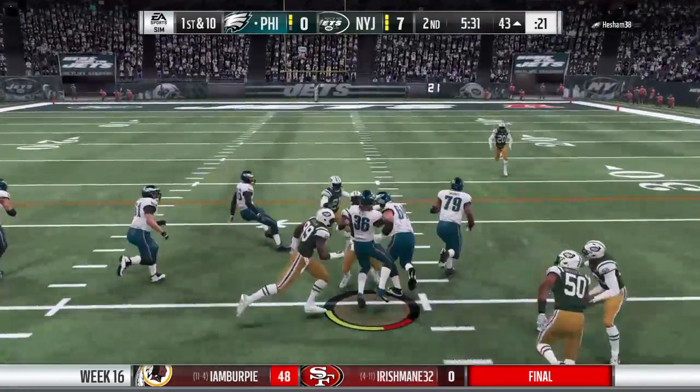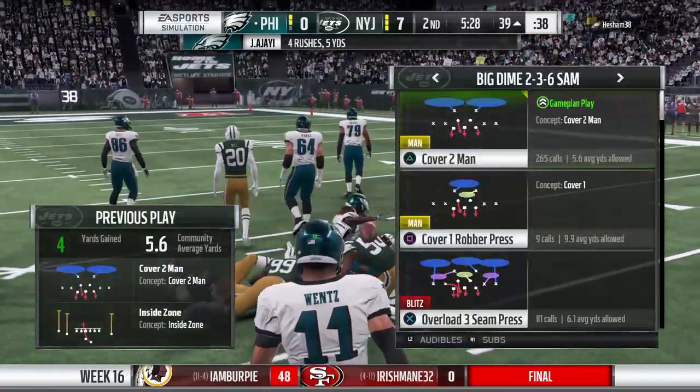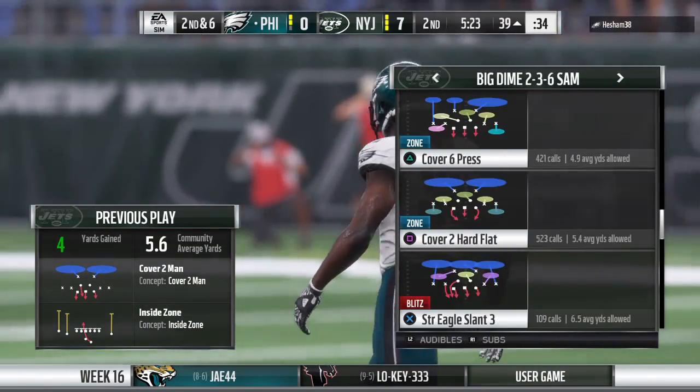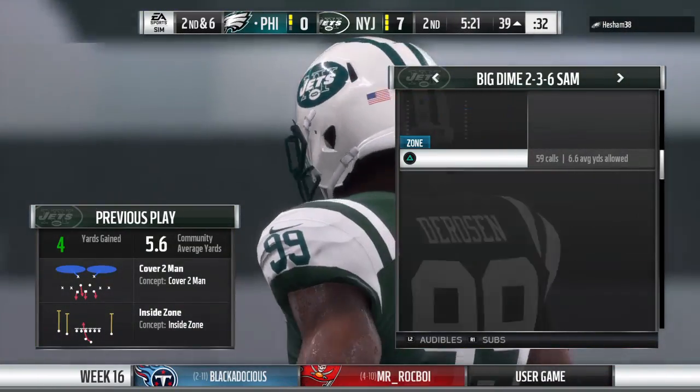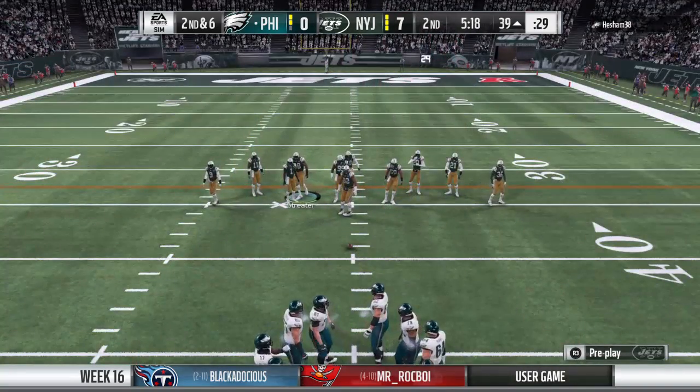They'll run it now out of the gun. And he's going to fight his way forward here for a modest gain. It's a pickup of 4, and it'll bring up 2nd down. Tough running there. That's a hard-earned 4 yards. Yeah, those are the unsung kind of runs. They don't fill up the stat sheet, but they do set you up in good position on 2nd down.